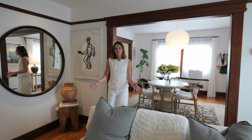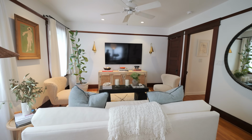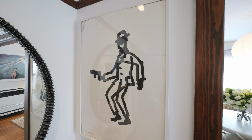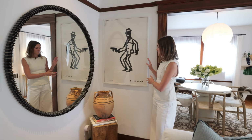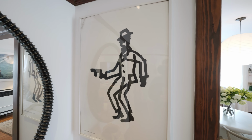Okay, so now we're in the living room. I love how these two spaces kind of are connected but also separate. So over here we have a print. I actually found this print on the street in New York. It was literally someone was throwing it away and I thought it was really cool. And I just think that saying one man's trash, another man's treasure really rang true, especially with this. I love it. I've had it for years.